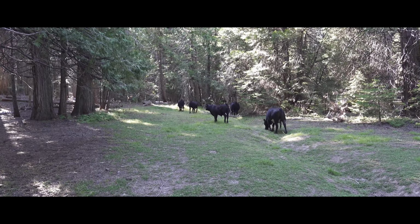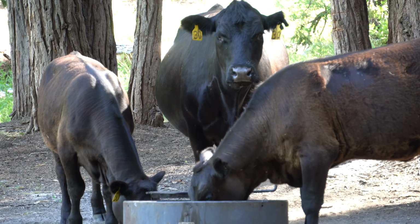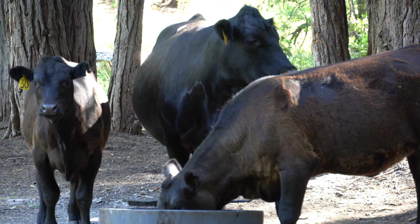You will of course hear a lot of mooing, so if that's not your thing, best to avoid this campground. But if you like the sound of the farm like me, you may find it comforting. I see lots of cattle on my journeys, but usually don't get to camp with them.